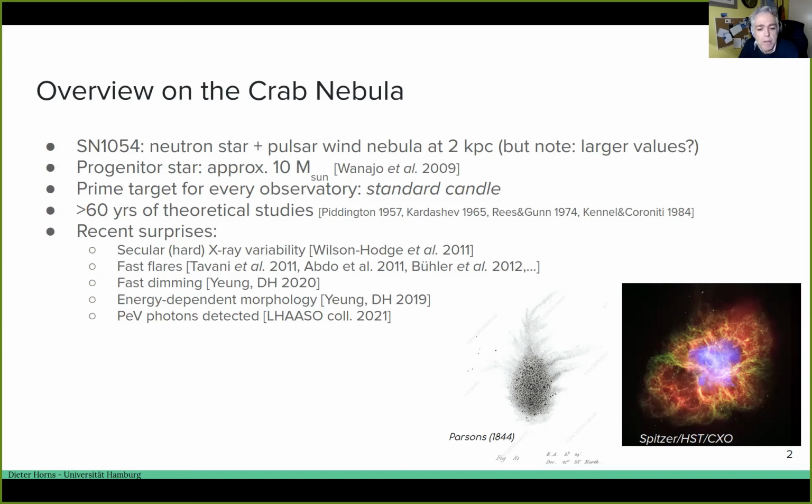And it's been really an object which has been observed basically by every single instrument that I'm aware of, because it's more like a standard candle in most cases, and not so much studied for the physics behind the object, but for the benefit of its rather constant flux and also broadband spectral energy distribution, which makes it observable in every wavelength band that's accessible. It's been also studied theoretically for, I would say, about 60 years. So starting with some studies of Piddington and then Kardashev.